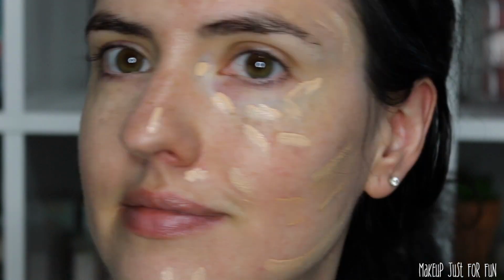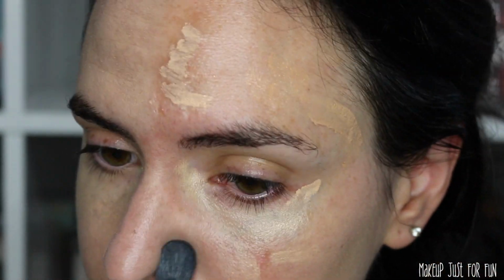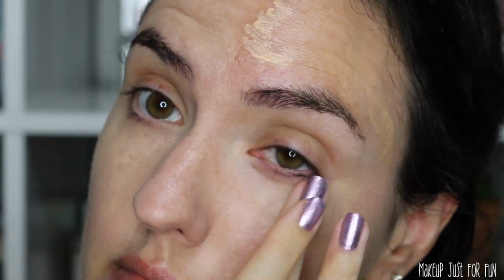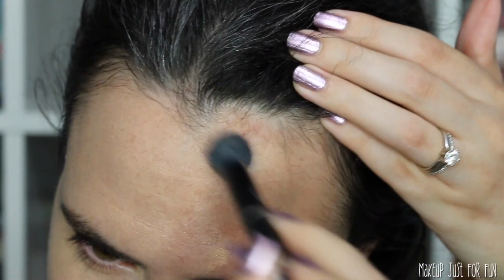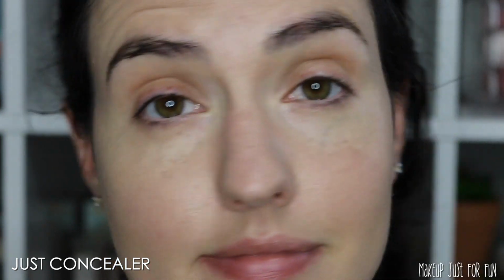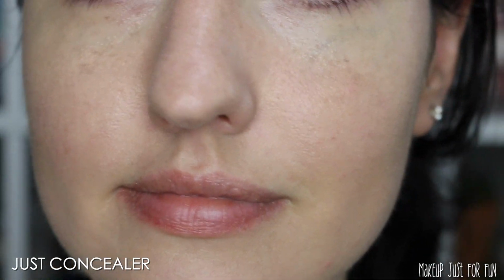Now I'm going to go ahead and finish the rest of my face because I am going to be wearing this makeup all day. I definitely do not want to go around with half a face of makeup. So I'm going to finish up the rest of my face very much in the same manner, mixing both of those concealer shades together and then just blending all over with that little e.l.f. brush.